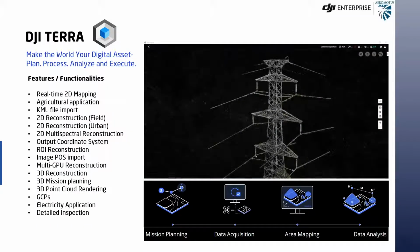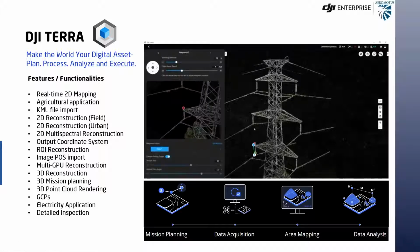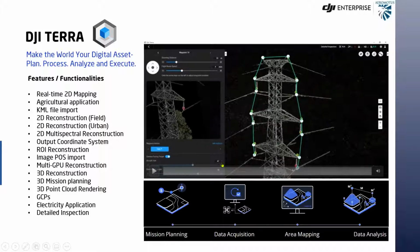A brief on DJI Terra, which is the software we are promoting for 3D modeling and reconstruction, for processing, and for detailed inspections. You're able to do real-time 2D mapping, agriculture applications, KML file import, 2D reconstruction, coordinate system management, image point import, multi-GPU reconstruction, 3D reconstruction, mission planning, and point cloud rendering. It also has an electricity module that will help you do detailed inspection of electricity assets.